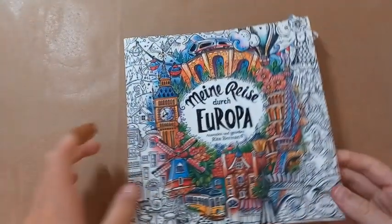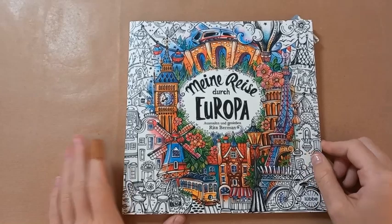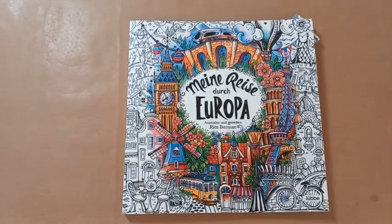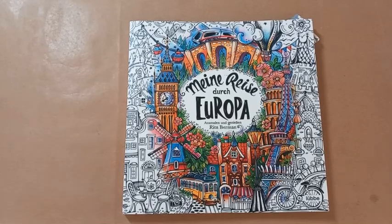The final picture I did was from Minor Residec Europa by Rita Berman. This was the double spread that I did. So one half of the spread was a buddy colour with my lovely friend Erica from Elm Colours. Definitely go and check her channel out. Her colouring is absolutely beautiful.